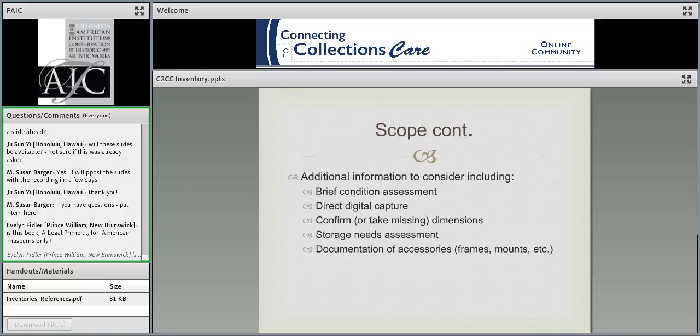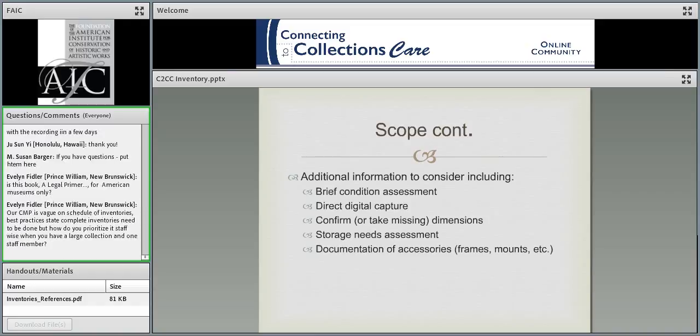But depending on the goals and scope of your inventory, it may also include a brief condition assessment, direct digital image capture, maybe confirming or taking missing dimensions, an assessment of storage needs. Does an object need a storage mount or backing or new hardware? You may want to document all of your object accessories, such as frames or mounts.